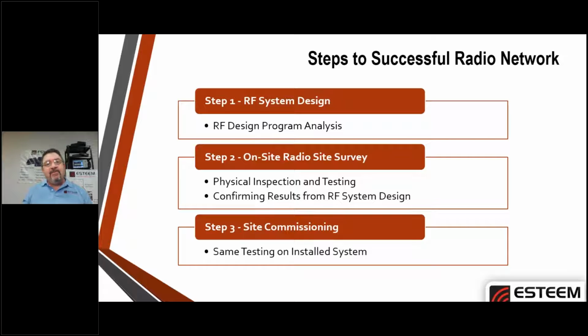And the last and final step to completing a radio system is called site commissioning. We go in after the equipment is installed and perform the exact same tests we do on the radio site survey.